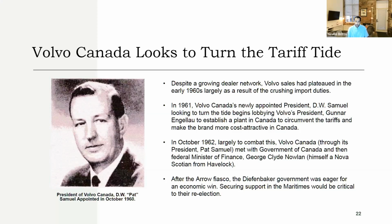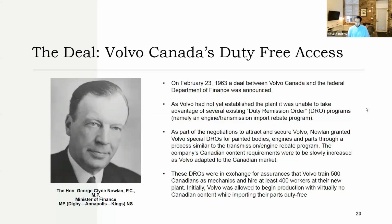In October of '61, Pat Samuel actually went to Ottawa and met with Diefenbaker's finance minister, Clyde Nowlan, who himself was a Nova Scotian and largely sympathetic to the Volvo cause, and realized that diversification in Nova Scotia would be critical. And again, after the Avro Arrow fiasco, they realized that securing support in the Maritimes would be critical to their re-election plan. And to the left is actually a picture of Pat Samuel. Next slide, please. So the deal.